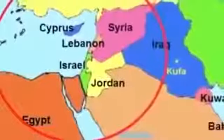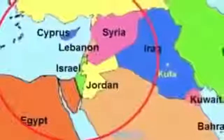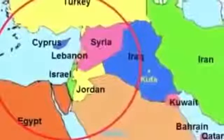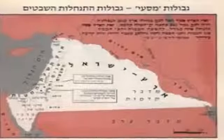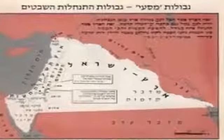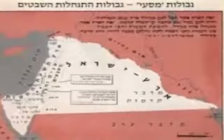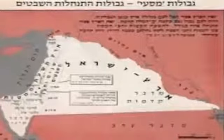How big is the Promised Land? God's Promised Land to the Jews extends far beyond the borders of present-day Israel. It includes Lebanon, Syria, Jordan, half of Iraq, half of Egypt, parts of Turkey and Saudi Arabia, the modern state of Israel, as well as the West Bank and Gaza.